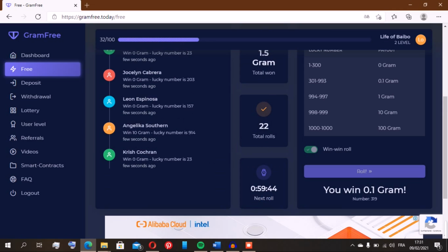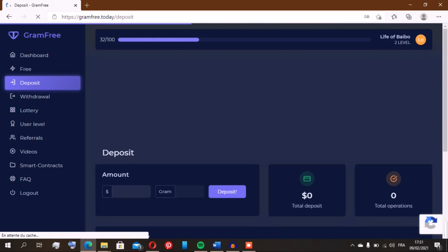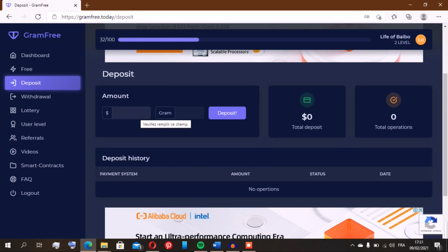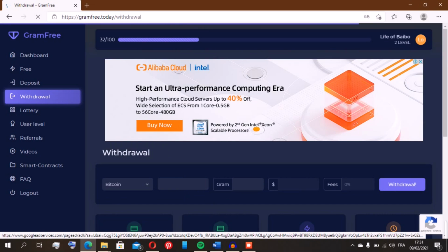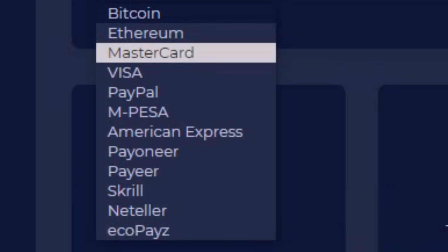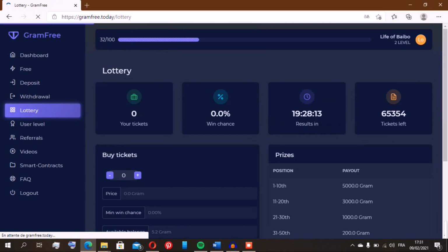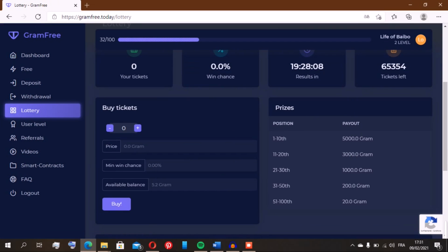If we go to deposits over here in the left section, you can deposit your money, and you can buy lottery tickets with it. If you go to withdrawal, here you're going to withdraw your money. It accepts Bitcoin, Ethereum, Mastercard, Visa card, PayPal, and a bunch of other things. If you go to lottery over here, you can buy tickets and win some money.